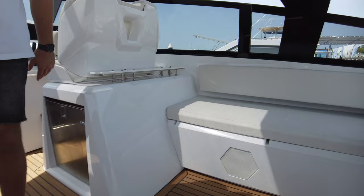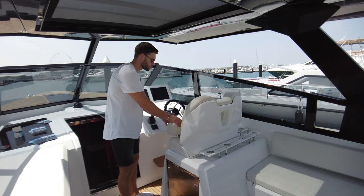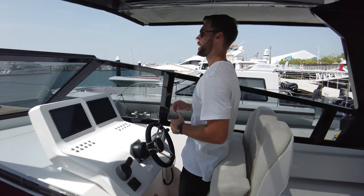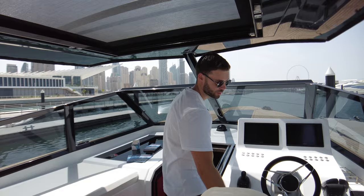Yes. And then we've got the helm position up here. So you can quite easily stand. This is a really nice position to just be leaning on here at the helm, and you've got amazing view all the way around, so not restricted. I really like that. But then also, if you want to, you can bring this down and actually come in then and have a sit on and be quite comfortable here.